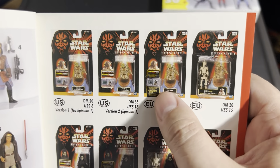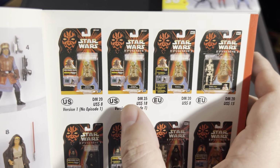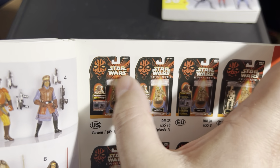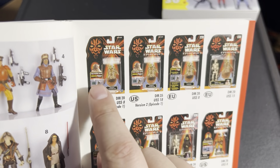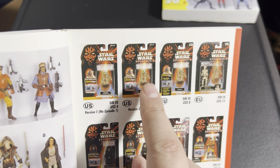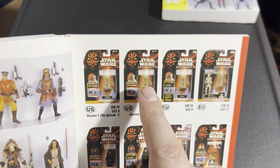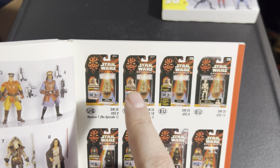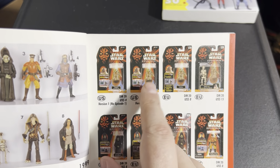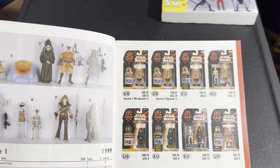This Yoda here, yeah. So there's like a Yoda 2-pack, a Yoda Europe, Yoda US with episode 1 on it, and Yoda US with no episode 1. In the US, you most commonly find this version. This one is very difficult to find, and where this might run you $5 or $10, this might run you 30 to 40. This is the one I need still. I'm still trying to find this one. It's even hard to find online. I might find 1 or 2 at a time.